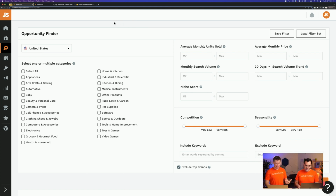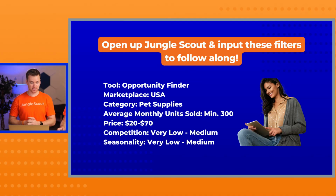Definitely. Okay, 15 minutes is fast, and we're not gonna actually be able to go through the whole entire process, but like Lenny said, hopefully we'll be able to check off those 3 criteria at the top. So real quick, especially if you have Jungle Scout, follow along with us here. I'm gonna show you the filters we're using today.